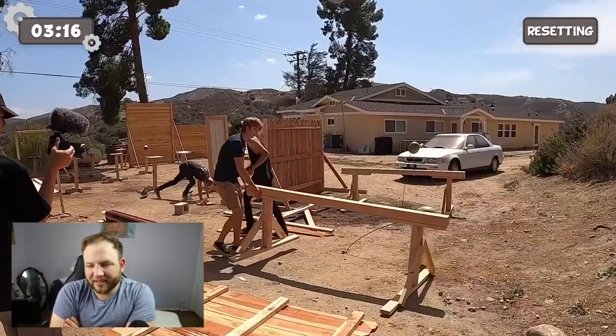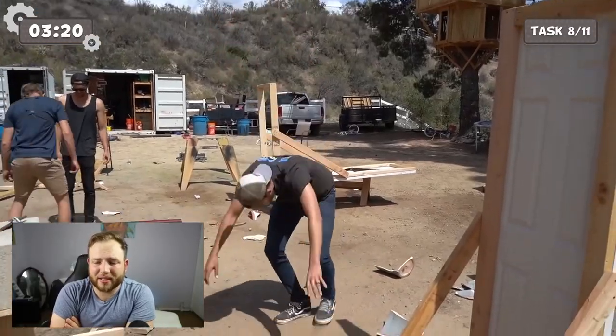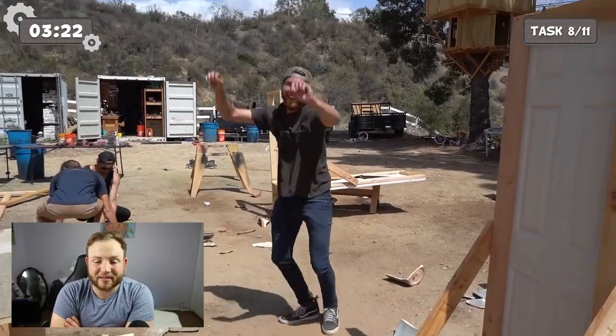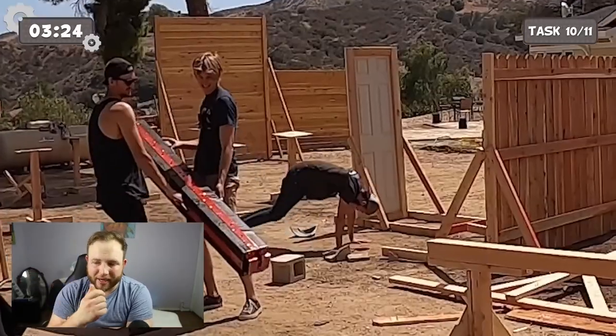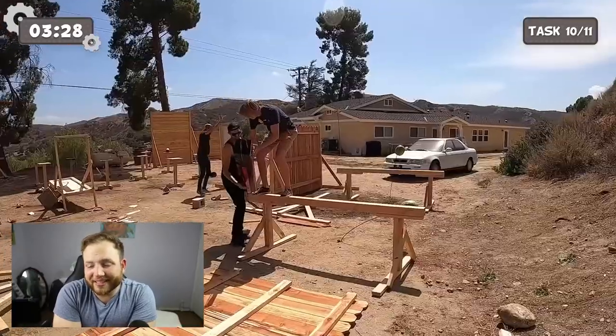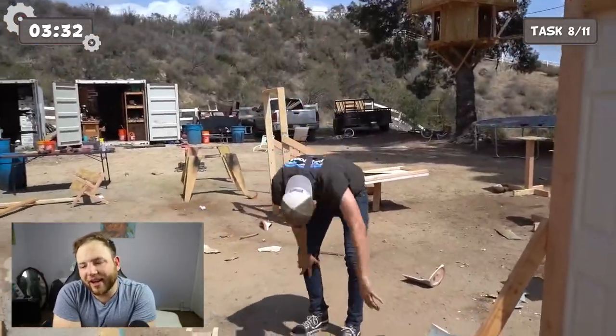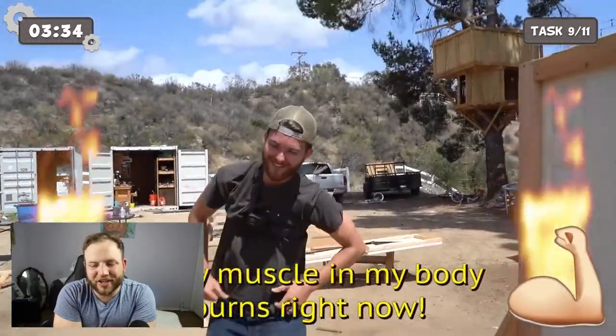All right, ready? Now it's the balance beam. I mean, Jeff's right, it really requires the balance. I can do it. Hey, bro, how are we going to do this? Lower it to me. Yeah, that's a good question. And 20. Okay, you're catching up, dude. Go to that balance beam.